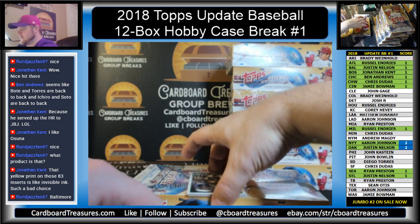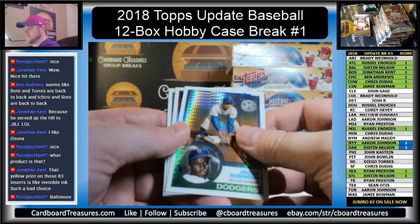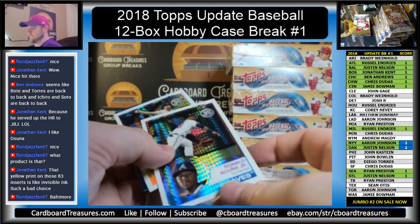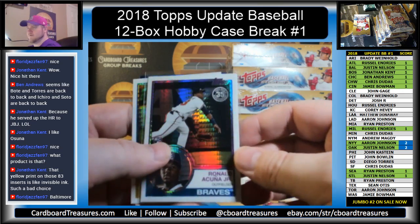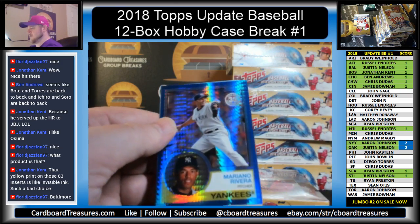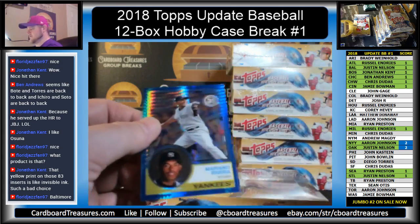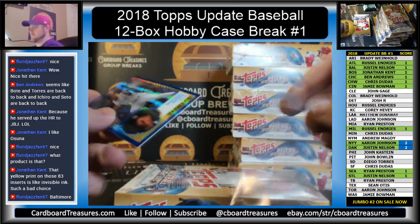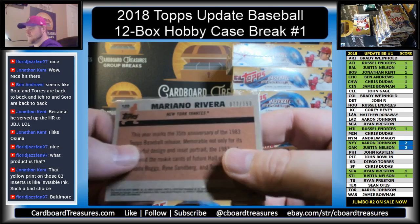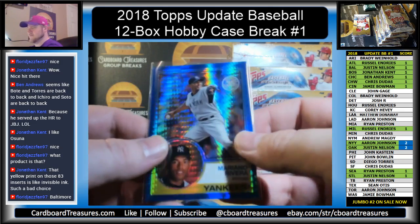All right, silver pack. See some color. There's Jackie Robinson, Ronald Acuna. Gerrit Cole and Mariano Rivera, blue. Going to the Yanks. That's 77 of 150. Nice card.